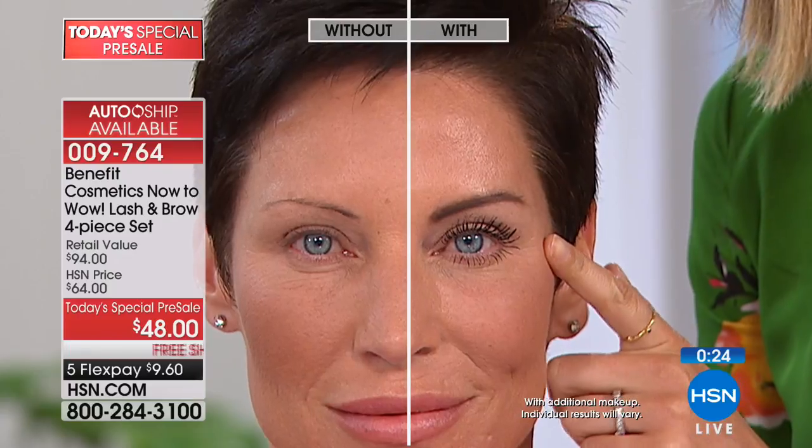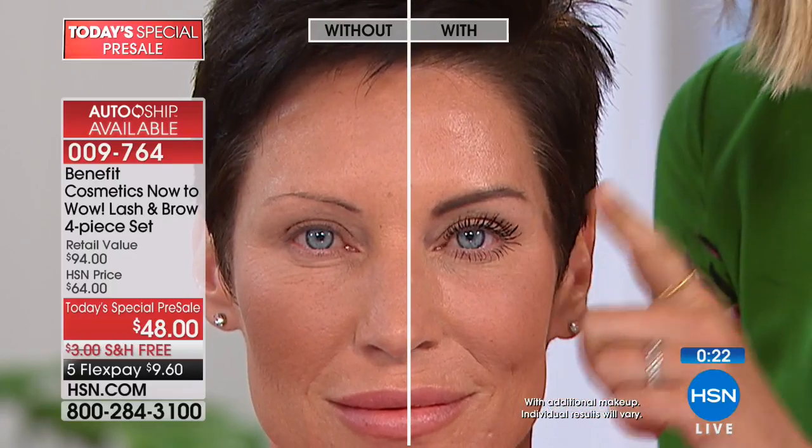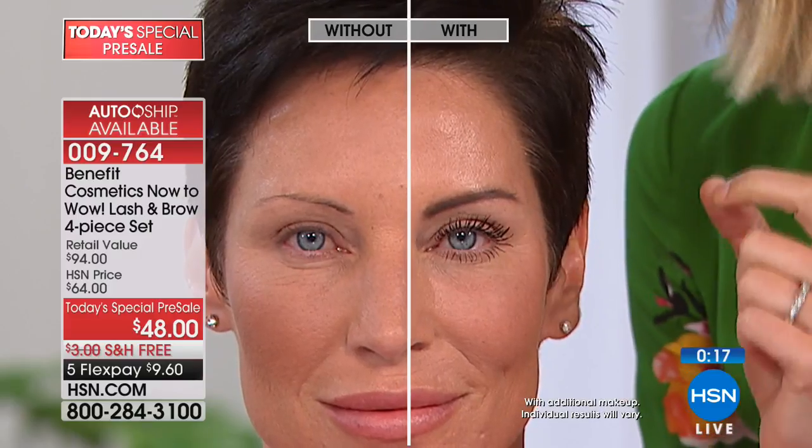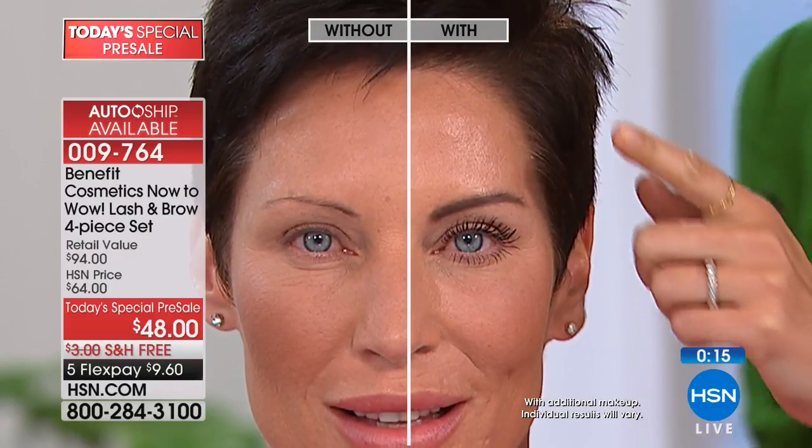She is wearing the Now to Wow Lash and Brow on this side of her face. I don't know if we can come in any closer because I'd love to show the lift in this side of her face. Look at those lashes, Colleen. They're practically touching her eyebrow. And the eyebrow itself is full and looks young. Look how it wakes up her whole face.